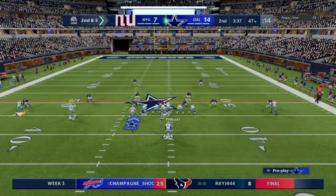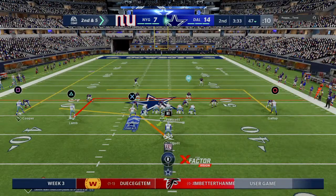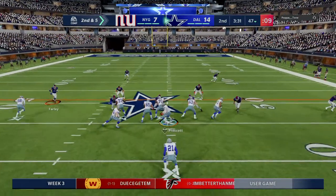Drop these. Here we go, 46. 15's the mark. I got 15. And we heavy on the edges.